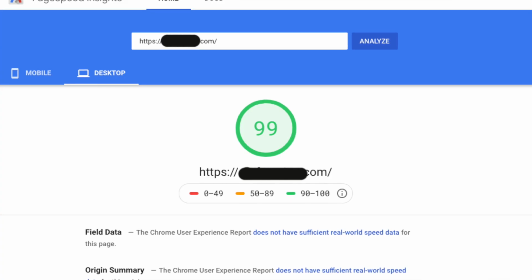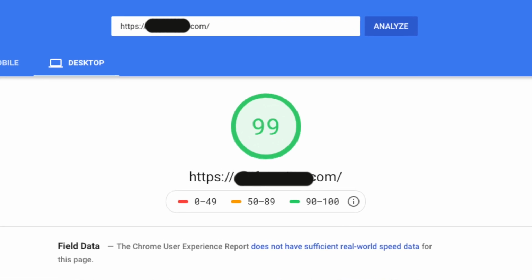It's very light, it's extremely fast. With the Google PageSpeed Insights tool, you will get close to 100. I score 99 on the test before I start playing around with ads and so on, but I still get really good scores in the 80s or 90s with my sites.